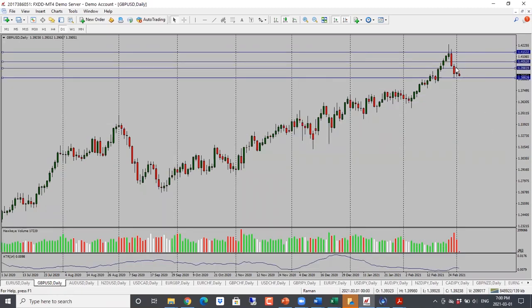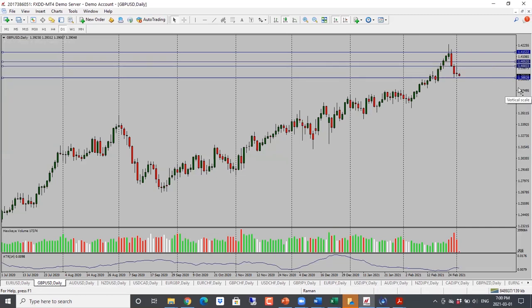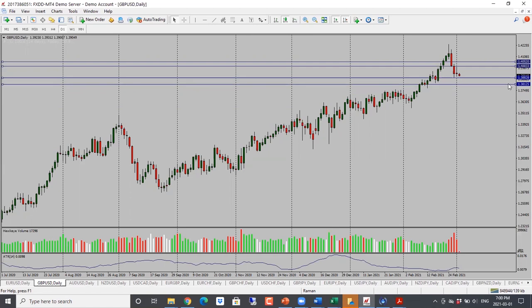Pound Dollar here, pound as well, price went and retested the support resistance level here, and it has bounced back down. So bias is bearish here as well. Again, we have to be careful with this 1.3880 level, because if it doesn't go through here, we are likely to see a bounce. So we could see something like this. So keep that in mind, but bias is bearish.